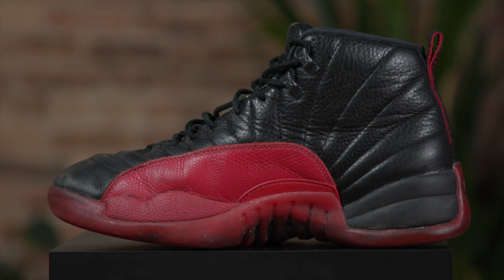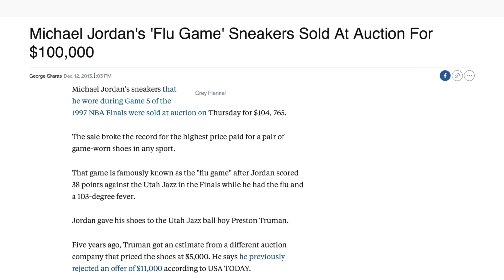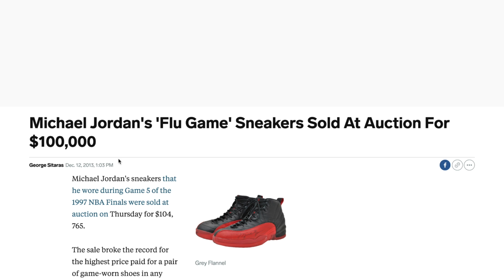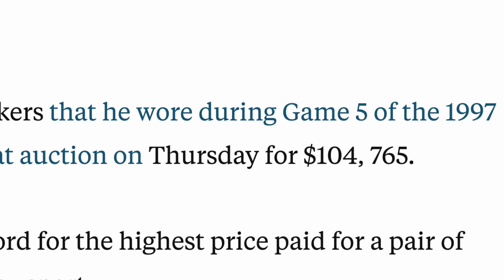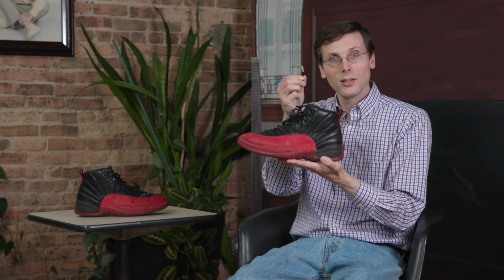At number 2, an authentic pair of Michael Air Jordan Flu Game shoes, game worn by Brad Hall. This is the exact same pair that I wore to play youth basketball, so it's a real collector's item. To price this one, I did some research. The Michael Jordan pair that he wore, that went for over $100,000. I would say this pair, you could price it safely for not quite that much because it is missing a lace tip, so that's my number 2.